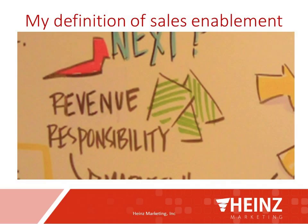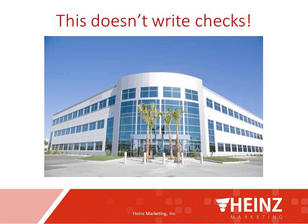And when marketing teams take on that revenue responsibility, when they feel the terror with their sales counterparts at the end of the month, when they are measured not based on leads, not based on clicks, not based on likes, but based on sales pipeline contribution, then you know that both teams are actually working together to achieve the same result. A key part of this is how you approach these prospects.